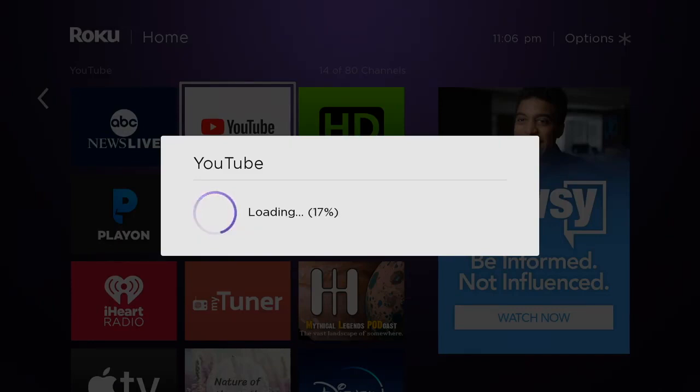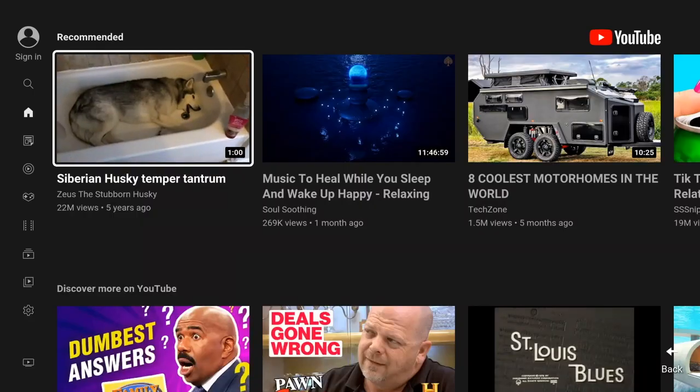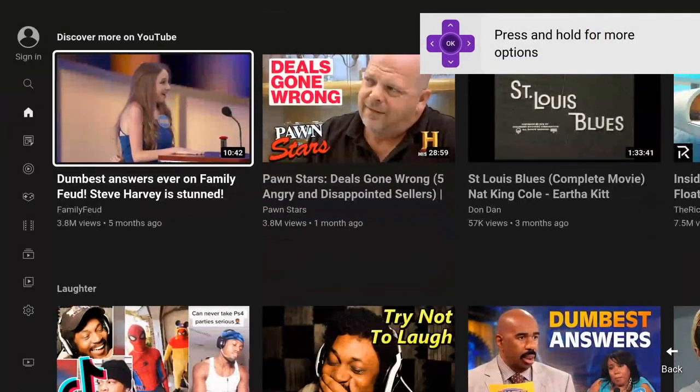What you're going to do is launch the regular YouTube app that is part of Roku. Of course, you got to download it, but it's just the standard YouTube app that has always been out there, where you can watch all your short videos and upload your own and everything. When you launch it, which should be any second now. There we go. You'll see it again. It still just looks like the same old YouTube you ever saw, right?